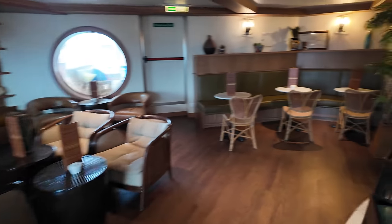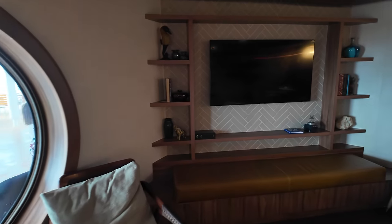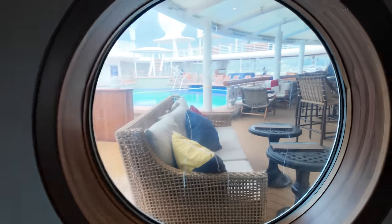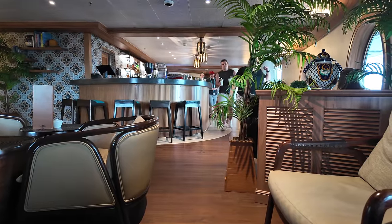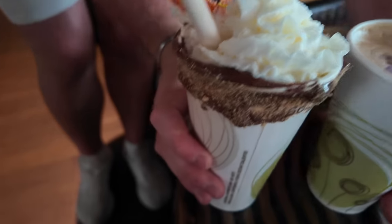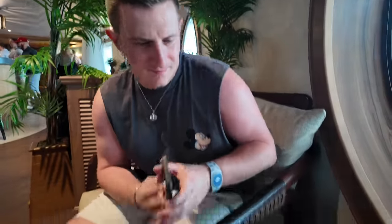Mrs. Cove Cafe. If you've been on the Wonder, you'll notice this bit isn't here, it sticks out. What's all this? What was it? A spooky s'mores latte. A spooky s'mores latte.